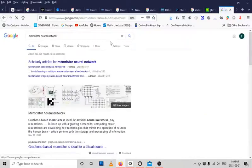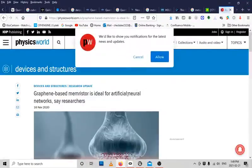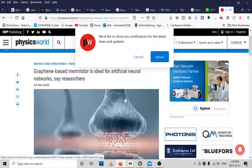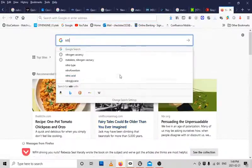Because memristors also use nitrogen vacancies. All you have to do is start researching this. Memristors and neural networking. The whole world can research this if they want. Especially nitride memristors.